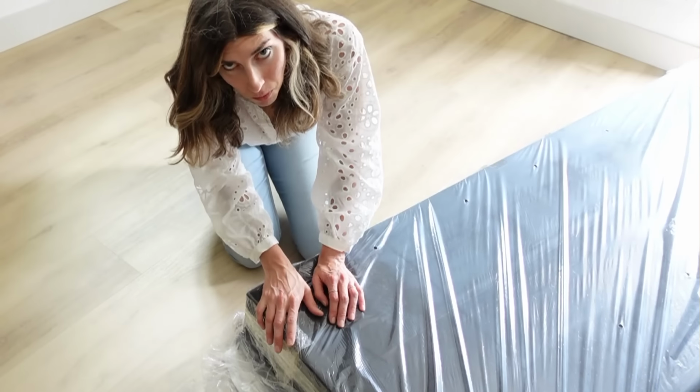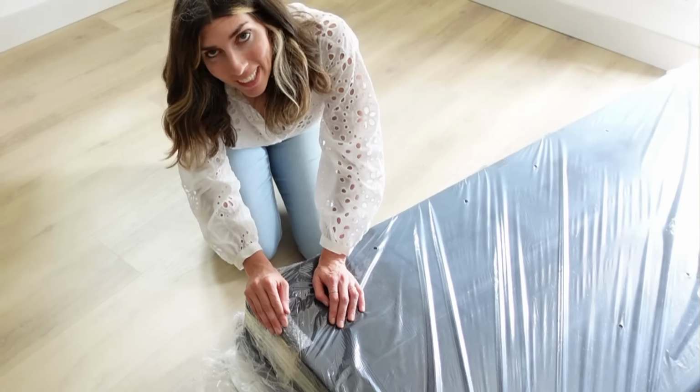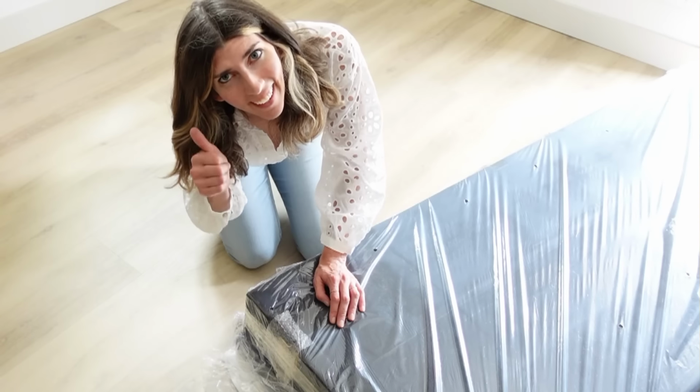I couldn't get it through the door in the box, so I pushed it and I scratched the floor. Yay for me.